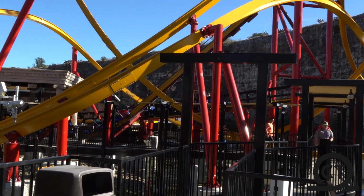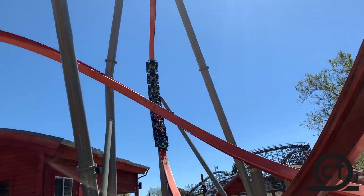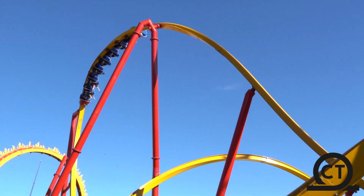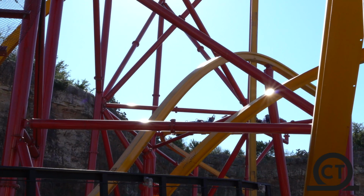This is the location and the setting, as Railblazer has rockwork all around it, while Wonder Woman has the backdrop of rockwork while being on the water, which may be a controversial opinion, but I do like the way Wonder Woman is set better than Railblazer.